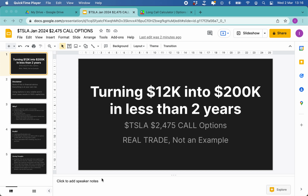In this video, I'm going to show you a real trade I'm doing today, some call options. This is Tesla call options for January 2024. The investment that I'm going to be making is around $12,000, and the potential return is anything between $200,000 and up to $300,000, and that's in less than 2 years.